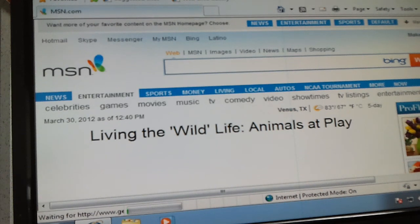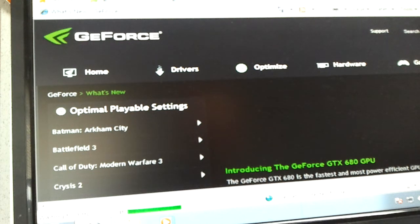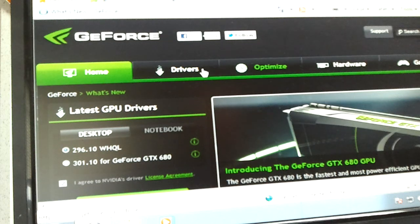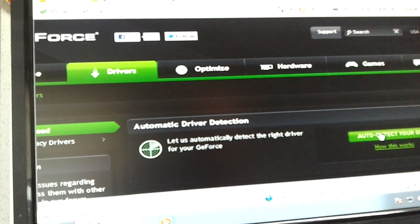They've moved to GeForce.com for the drivers, so the GeForce GTX 680 GPU is out. That's awesome. Drivers. Maybe it'll let us auto detect it. We'll try that first.